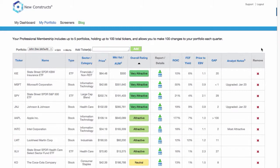Now you are ready to build and manage your portfolio. Take some time to navigate through our site and test out these features. Read an article or two from the blog to expand your investing knowledge and get started making the most of your New Constructs account today.